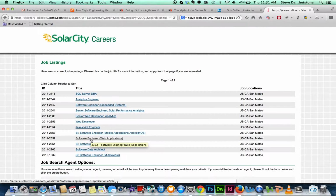it's maybe not advanced enough to qualify as a senior web engineer or even a software engineer. Actually, I think it probably would be. I should maybe try for software engineer or senior software engineer. Software data architect, yeah, I kind of do some of that as a user experience designer, mostly for telling you what menu names make sense.